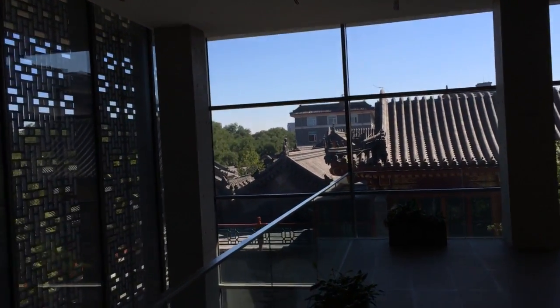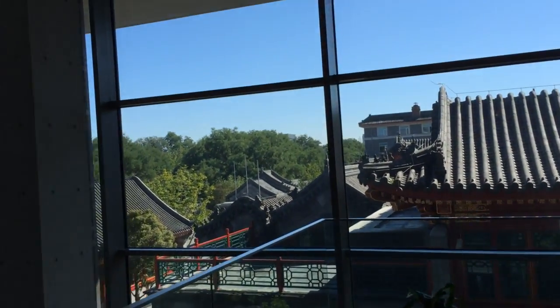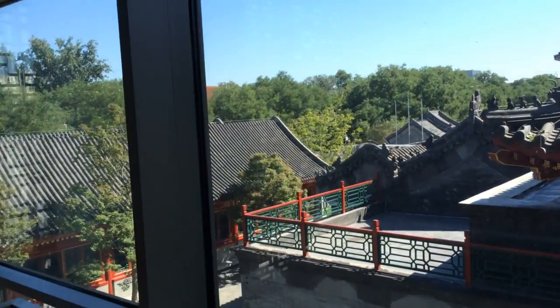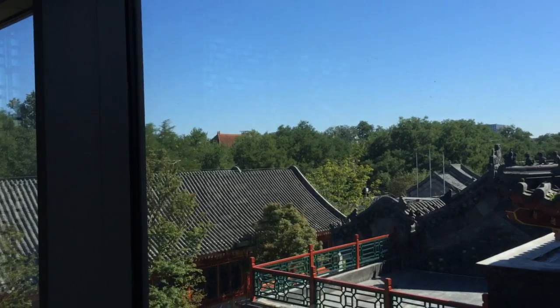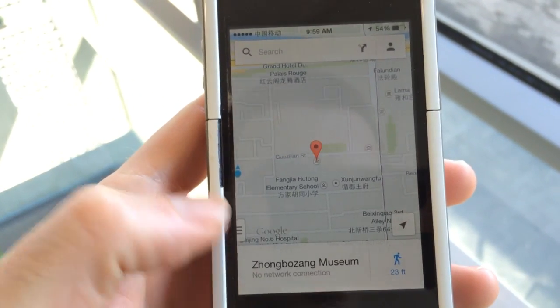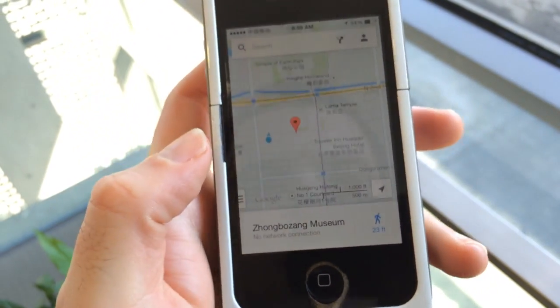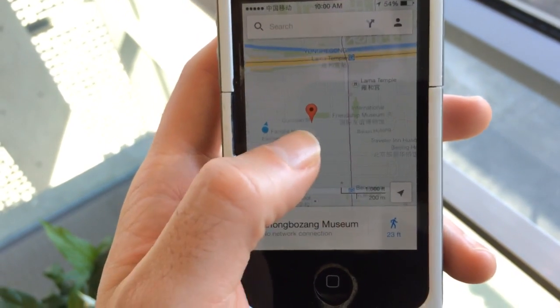I think we may be able to see here into the Confucian Temple across the street. I was looking for another museum that popped up on Google Maps, Zhangbojiang Museum, Zhangbojiang Boguan, but I didn't see it as I was walking.